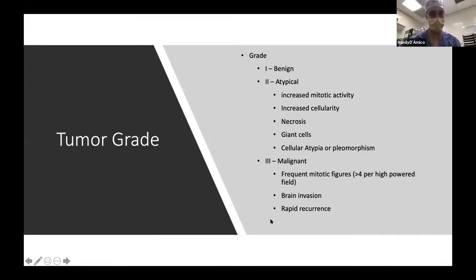The cells look funny. The malignant type is our most feared type. This is a bad disease. These things have extremely frequent mitotic figures, meaning they replicate very, very fast. When I say greater than 4 per high-powered field, a pathologist takes this tissue and stains it for markers of growth. And he looks at them in little fields that are a certain size. And basically, he counts how many mitotic figures he physically sees. So greater than 4 would suggest rapid growth in this case.